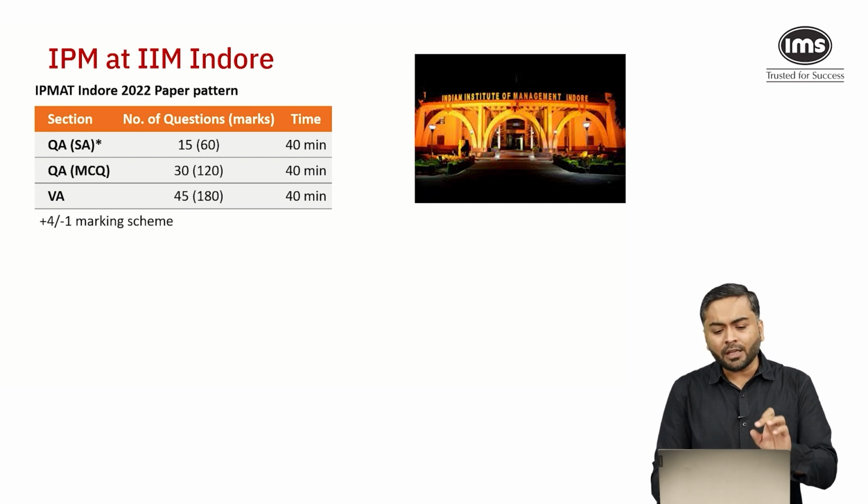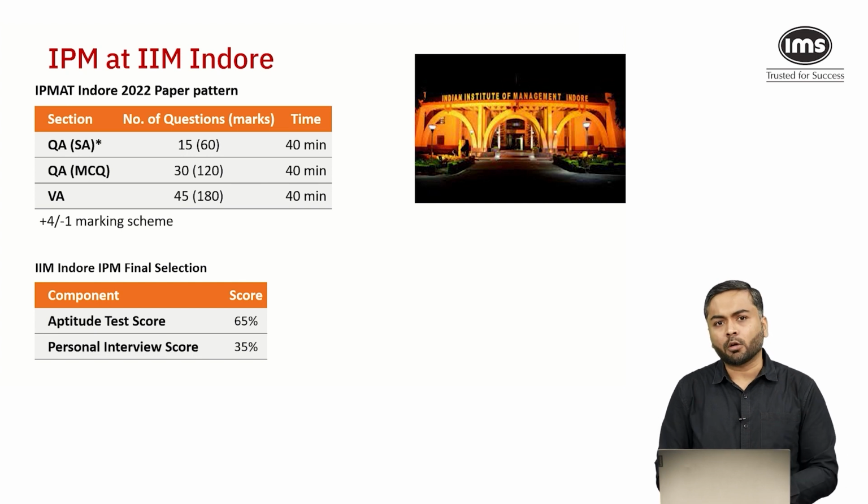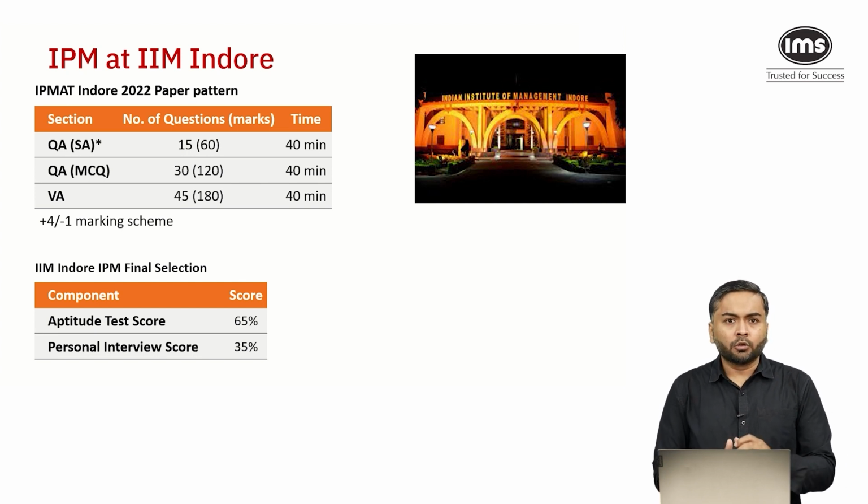Now, if I look at the final selection in the IPM Indore program, 65% of the weightage is given to the aptitude test score, and 35% of the weightage is given to the personal interview. That also means a student who has scored higher marks in aptitude will have a better chance, because the weightage is very high as compared to that of the personal interview, right?